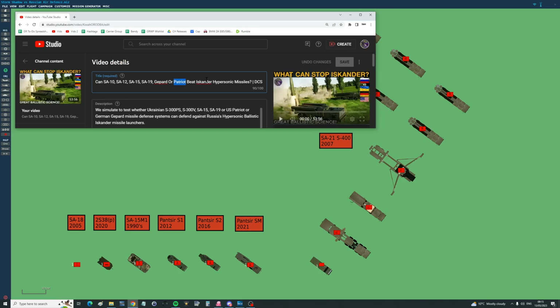And what just happened in the news a week ago? The first Patriot battery sent to Ukraine has shot a hypersonic missile down. So I found that really interesting, a corroboration of how we simmed everything. Real life is showing the same thing. Any comments on that? Yeah, that's pretty cool, actually.